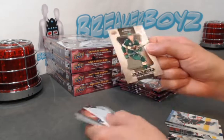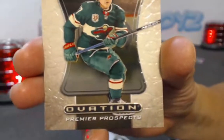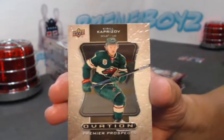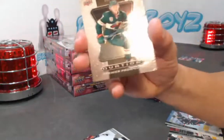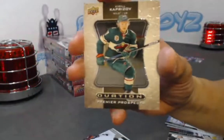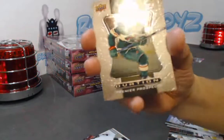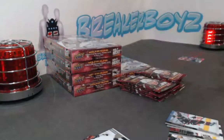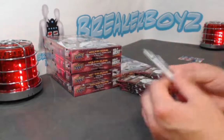We have an old base. Oh, nice. Who is this guy? Premier Prospects, Kirill Kaprizov. Again. This is a different tone. I don't know if this signifies that it's a rookie, but it's a little bit more gold than the usual Ovation cards. Nice. Kaprizov Ovation.